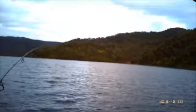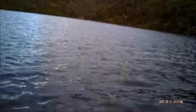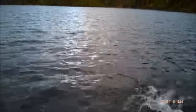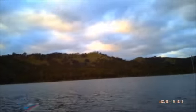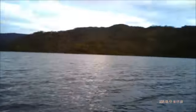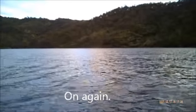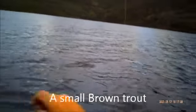We'll get around the corner a little bit. Okay. And we dropped it. Same little devil. Don't think that's a very big fish. And it's a little trout.